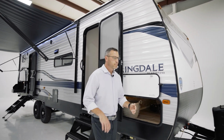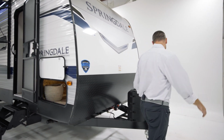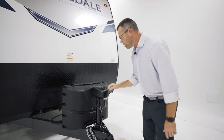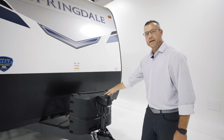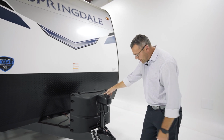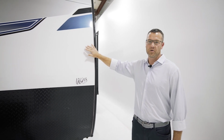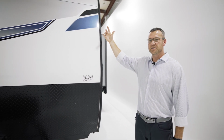And then lastly, everybody hates to come to their campsite and crank down that tongue jack, right? So by the push of a button, you can get your tongue jack all the way down to the ground, nice and stable. So on the top of every Springdale travel trailer, you're going to have a 200-watt solar panel collecting energy from the sun.